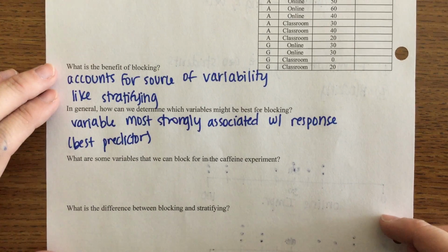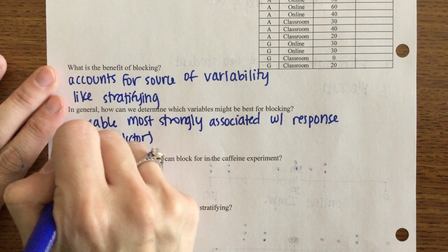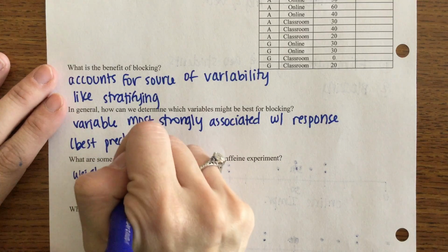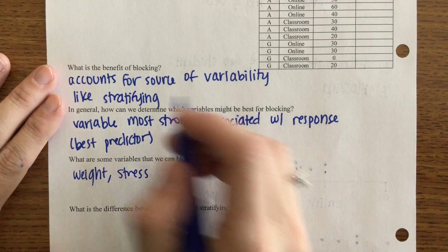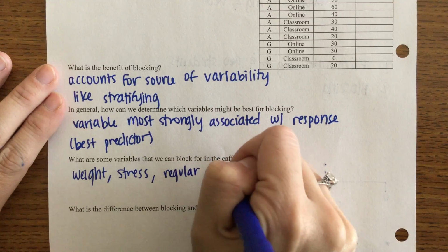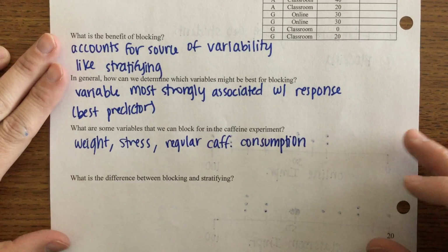The caffeine experiment that we talked about, where some people get caffeinated soda and some people get decaf soda, what could you block on in that case? So what was our response variable? On your pulse. So what affects your pulse besides caffeine? Weight, sure. Stress, sure. If you're anxious all the time, yes. Victoria? Your normal caffeine consumption. Yeah. Your regular caffeine consumption. Those would all be blocking variables.